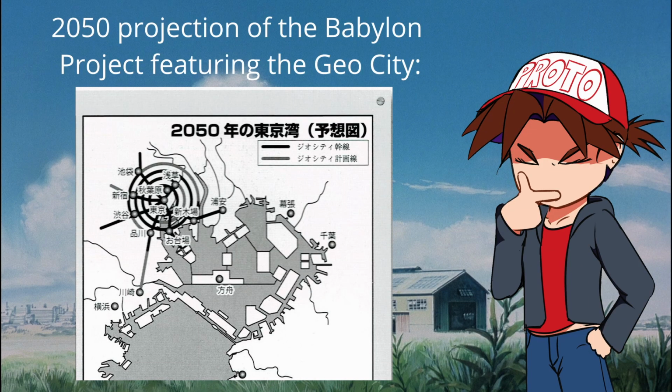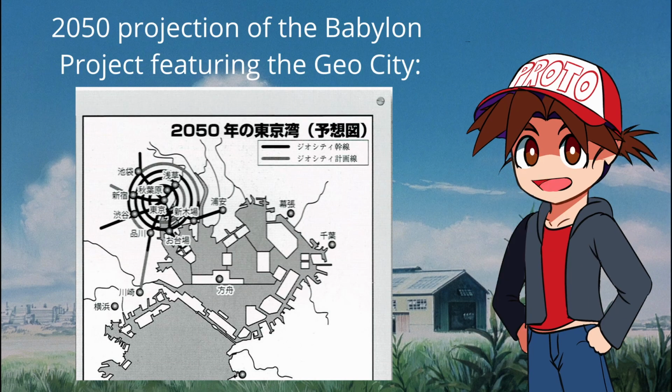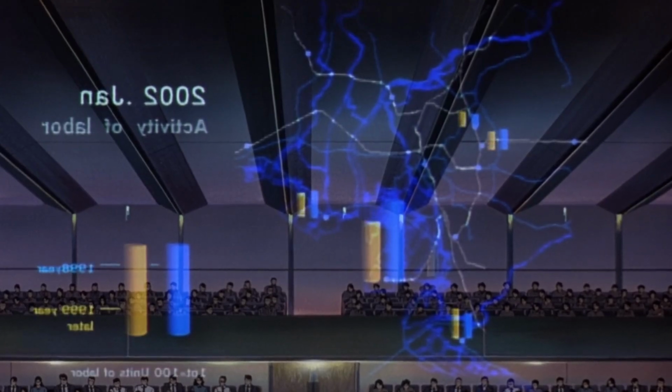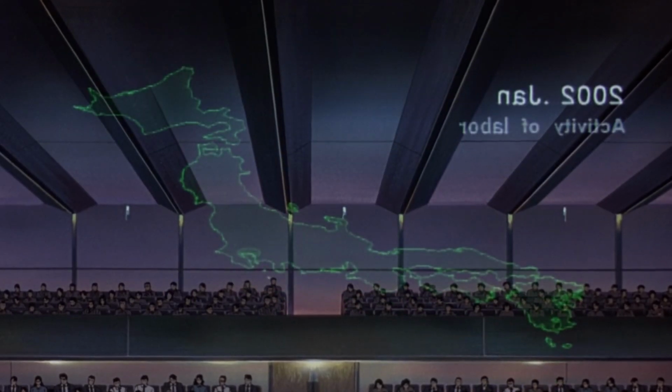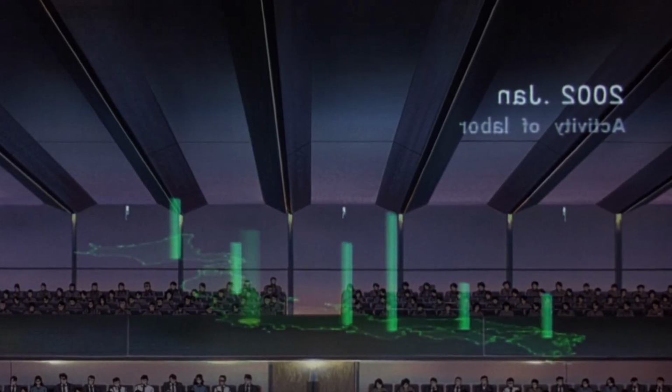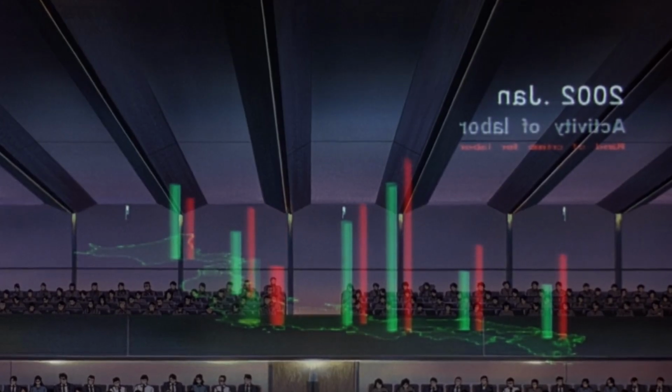As stated before, the Babylon project will likely be a several-decade-long endeavor, and it's unlikely we'll see its full completion. The progress of this ambitious project depends on the continuity. For the movie timeline in 2002, the first phase of the project had been completed, the dike connecting Kawasaki and Kisarazu being finished. This decreased the usage of labors in the area, although with the Osaka International Airport's expansion project, along with other works projects, the usage of labors away from Tokyo has accelerated.